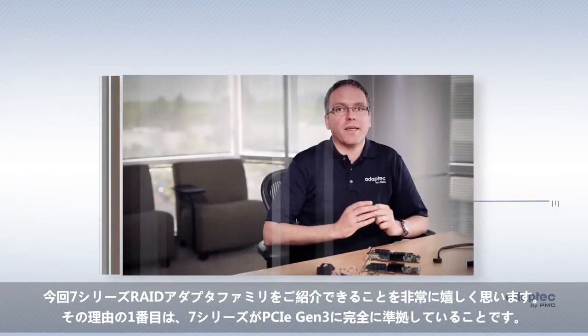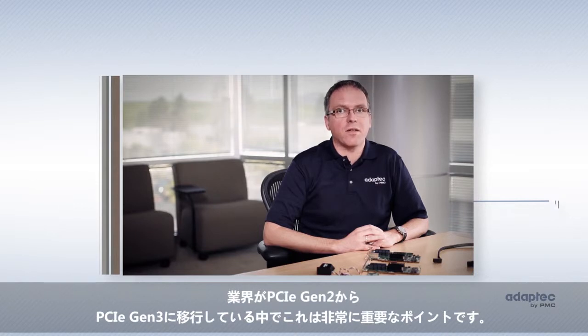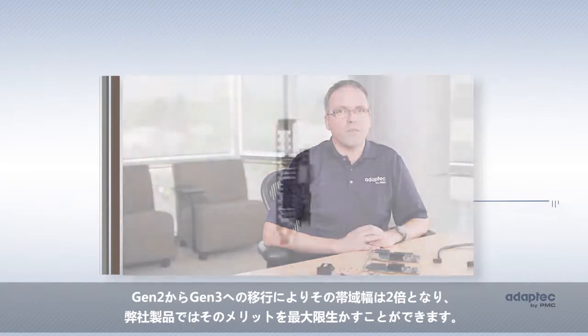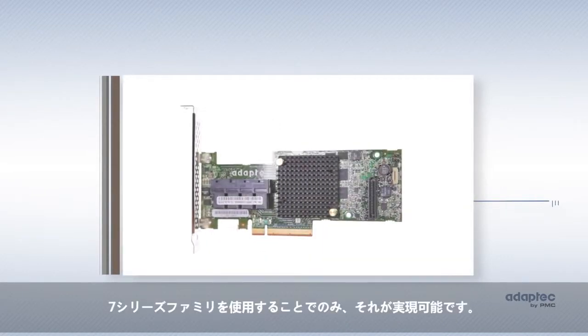We are very excited about the Series 7 family of RAID adapters for many reasons. First, Series 7 is fully PCIe Gen 3 compliant. That's very critical as the industry transitions from PCIe Gen 2 to Gen 3. This transition allows you to double the bandwidth to the host, and the Adaptec by PMC card will take full advantage of that. You can only get this with the Series 7 product family.